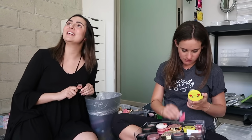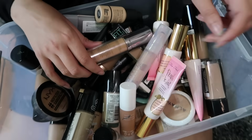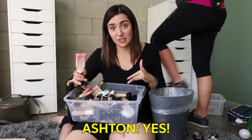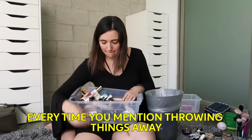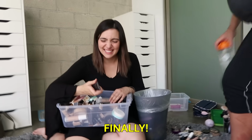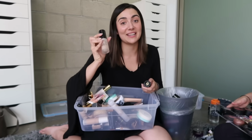Throw it away. After that, I was gently banished from the blushes and was tasked with decluttering the box of foundations. And I'm gonna start throwing away old foundations. This is empty. So there we go, goodbye. And every time you mention throwing things away, Ashton's like, yes, please, finally, please, please throw it away. Oh, I'm gonna keep my custom foundation though.